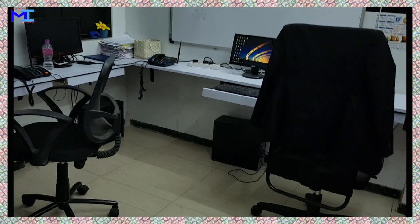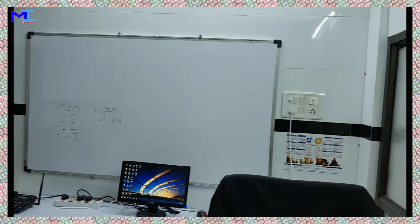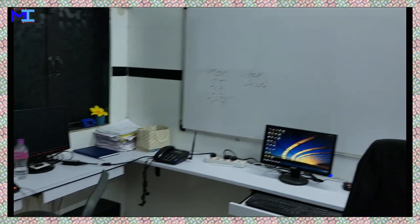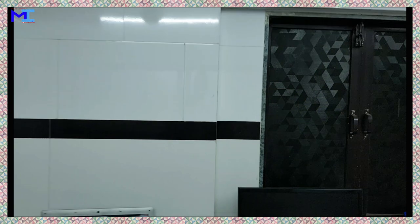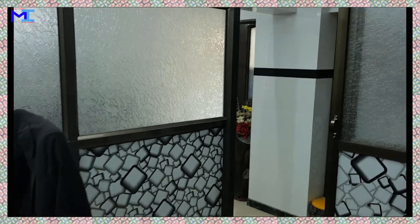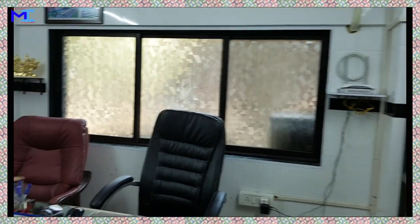This is the HR room, where we have two HRs sitting over here and here. This is the board for them. This is the PC for them. As we go out from this cabin, straight is the toilet, the common toilet for everyone. As we take the first left, it's the MD's cabin where we partners sit.